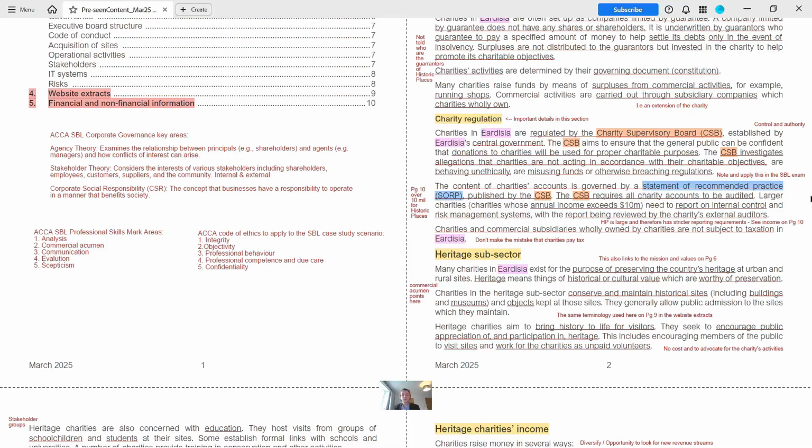It then links on to the content of the charity's accounts, which is governed by a statement of recommended practice. In other words, if you see anything on the exam day that does not align to the CSB and the statement of recommended practice, this is where you could refer back to it. Historic Places meets the requirement that charity accounts have to be audited if their annual income exceeds $10 million. Historic Places actually goes well over. They need to have an audit.